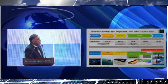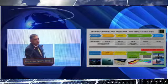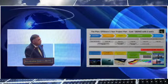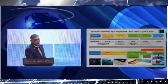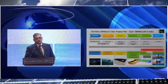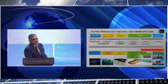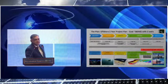And the number we are looking at is around $380 million for next 5 years. In this case, what we are saying is that the national oil companies will be participating as a joint venture or individual with 50% or more stakes, and they will invite all the major players.